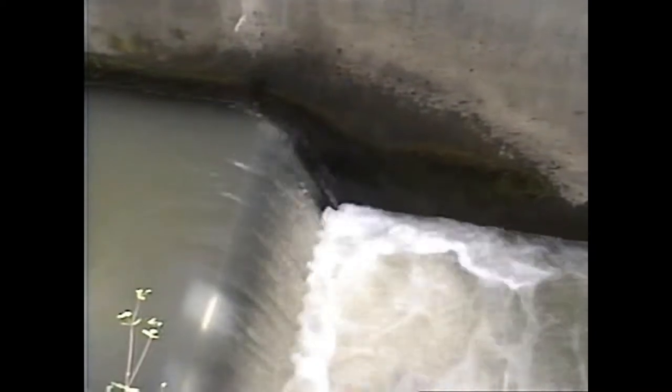Did you see that one? Yeah, sure did. They're trying to make it up that ladder. There goes one. Nice fish. There goes another one trying to make it up. He's right there. Oh, he went back down. Oh, something's trying to make it over there. Oh, there's one. Look at that. There we go, there goes one, just made it.